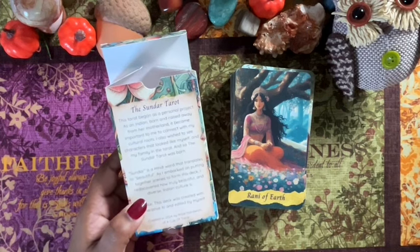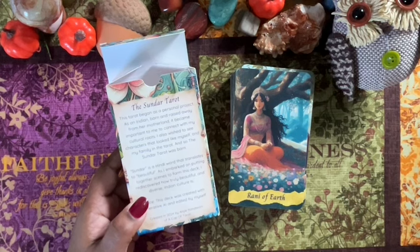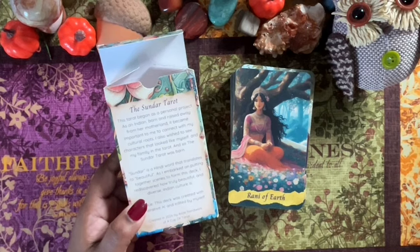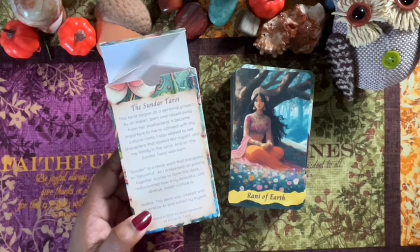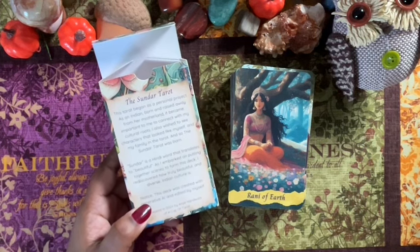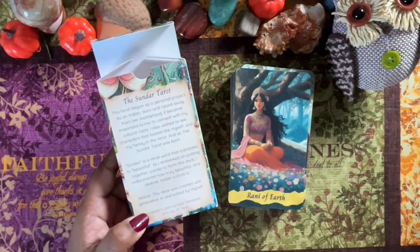This tarot began as a personal project. As an Indian born and raised away from her motherland, it became important to me to connect with my cultural roots. I also wished to see characters that looked like myself and my family in the tarot, and so the Sundar Tarot was born. Sundar is a Hindi word that translates to beautiful. As I embarked on putting together scenes from this deck, I rediscovered how truly beautiful and diverse Indian culture is.